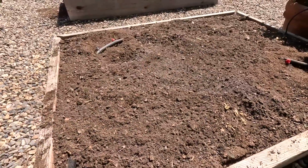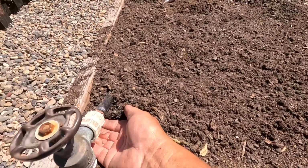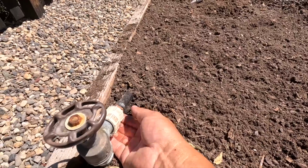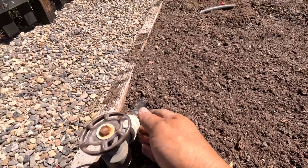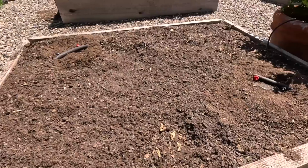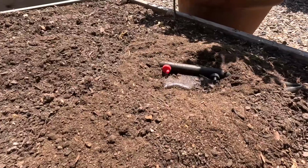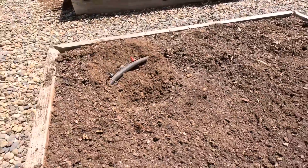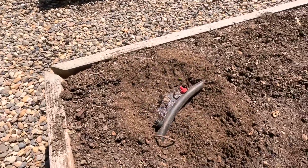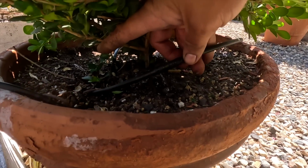Oh, here we go. Oh, okay. We do have a little bit of a leak right here, which means I probably need to put some tape on that fitting, on the threads. That should help it be a little bit tighter, but I think this is going to work really nicely. Look at that. And look at that. That's targeted watering. That's awesome. I love it. And it's working in the boxwood container.